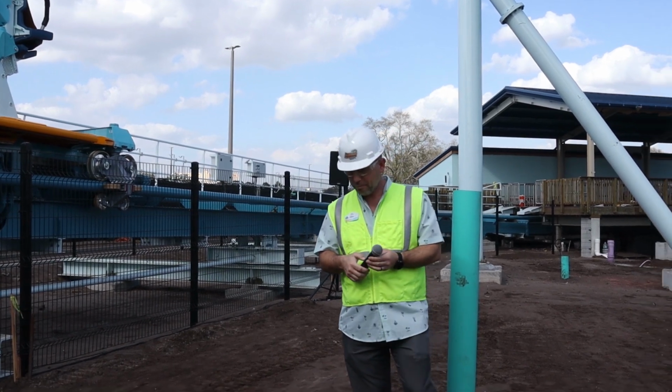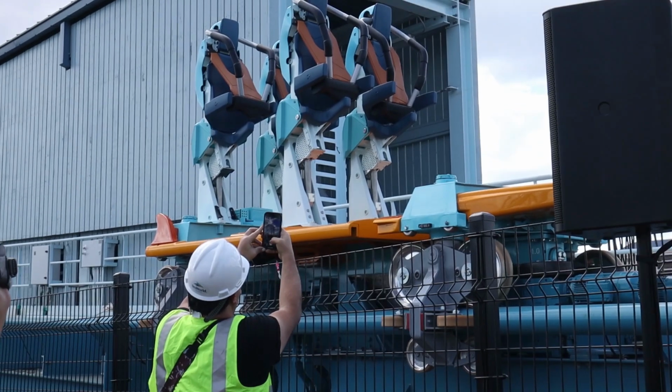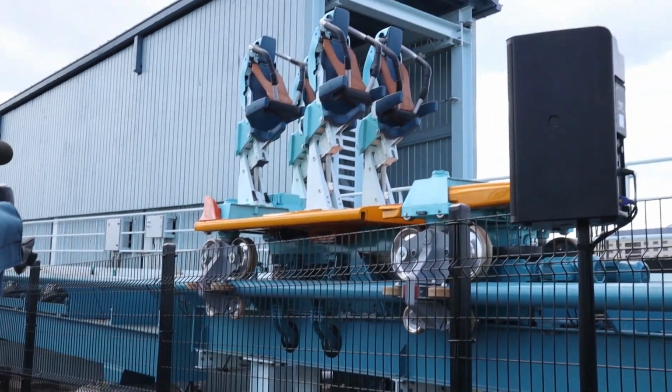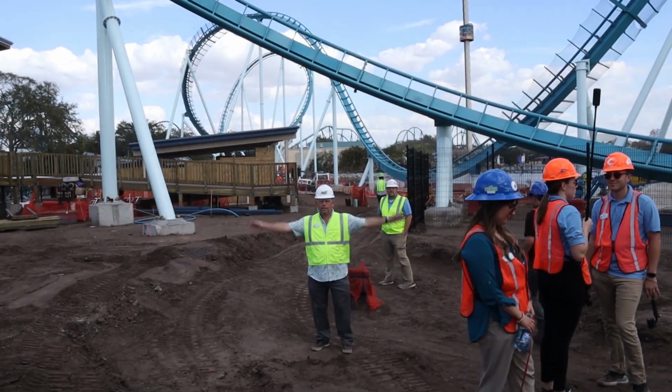So this is the car up front, like I said before, same one that we saw on the display in the front of the park and at IAAPA. It looks really neat. I can't wait to be on those trains. All right, heading over to the next stop.